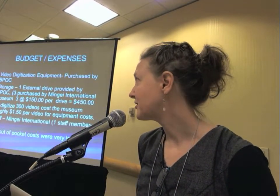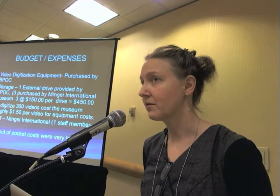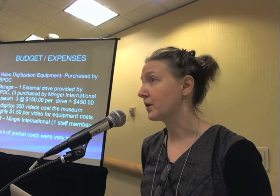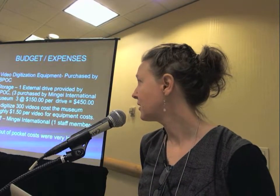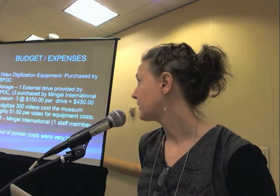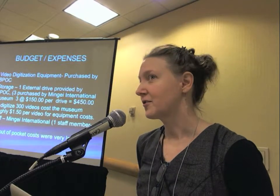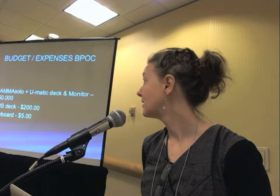So in terms of budget, we knew that the BPOC were going to provide the equipment for all the institutions to use. They also provided us with one external drive, and we purchased three to store the smaller video files. To digitize about 300 videos was going to cost our museum about $150 per video in terms of equipment costs. And then staff at Mingei, that would be me, would digitize the videos, and our out-of-pocket costs were relatively low.